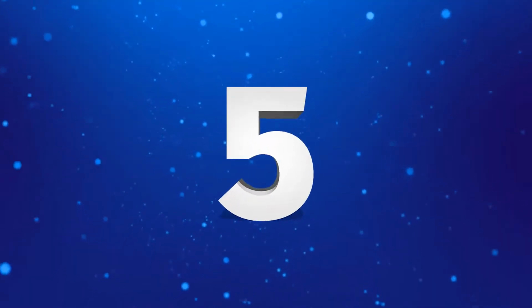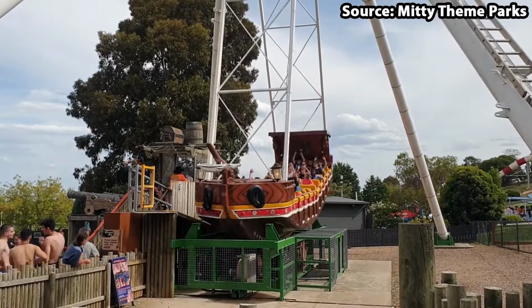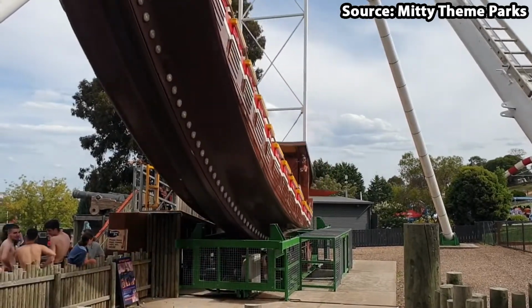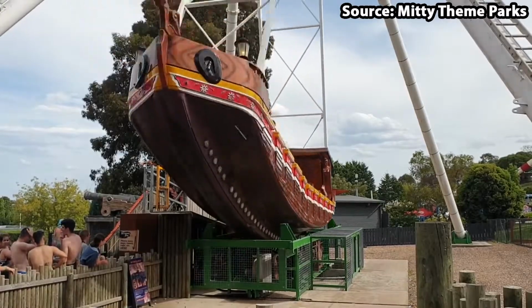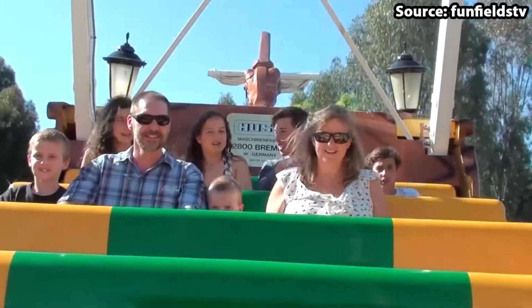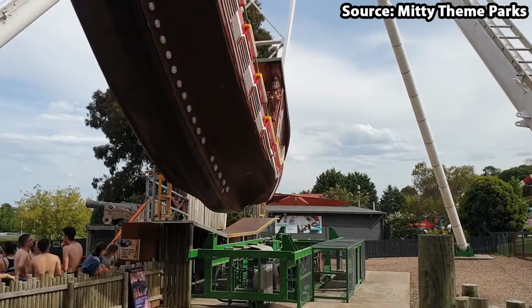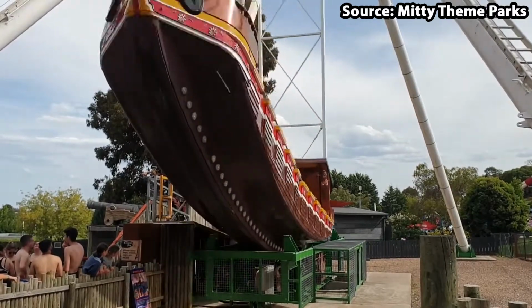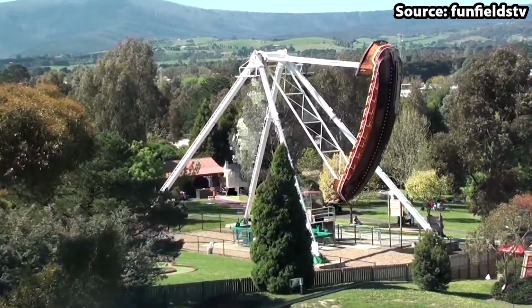Top 5, or should I say, ahoy there me hearties, as off we go across the 7 seas with Blackbeard's Fury. This is the park's pirate ship, and despite it being a very fun ride to go on, these types of attractions are very common around the world, so if you are short on time we would recommend trying for more unique rides at the park first.